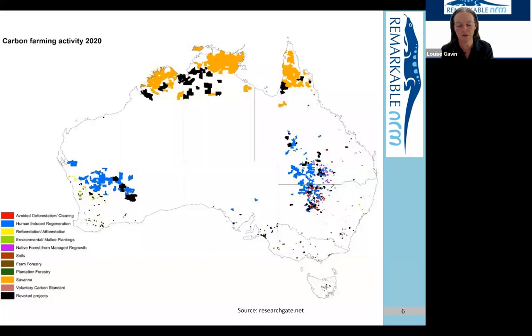So the aim of the savanna burning methods really is about trying to get people to do cooler burns or to patch burn. And by doing that, it completely changes the emissions profile. It changes from being more toxic gases to less toxic greenhouse gases, and so that's an avoided emission. And one of the other methods is also taking into account the woody scrub that's on the ground.